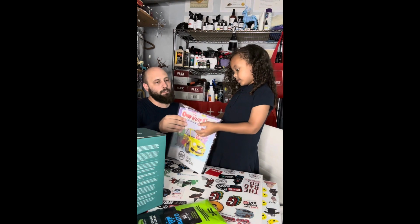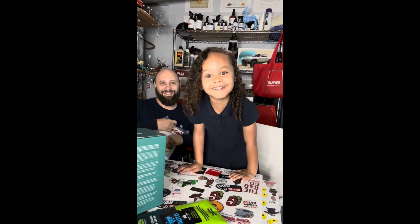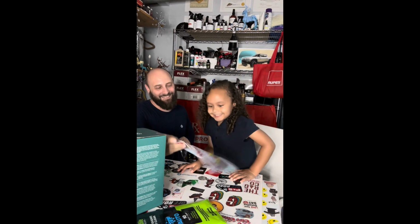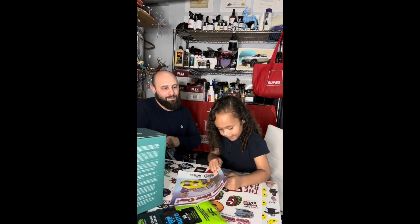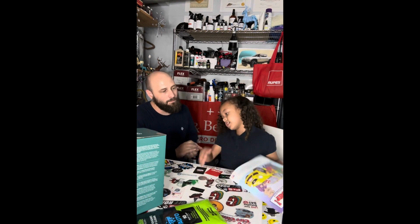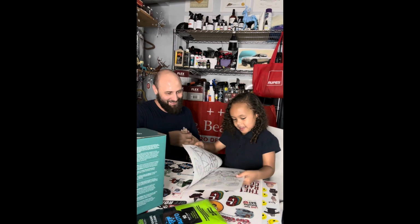Okay, you want me to open it for you? Cool. This is a fun glove box. You like this one? Yes. Yeah, because it's got coloring in it? Look at that. It says glove box. Detail matters. It says go ahead, get messy. Yeah, you like that too. You like getting messy, don't you?